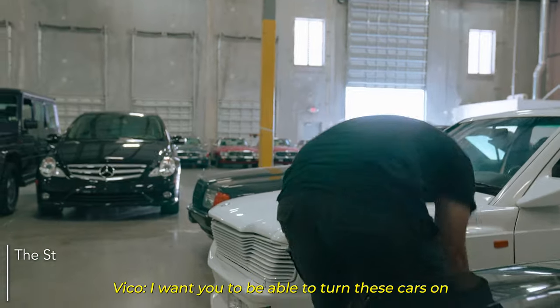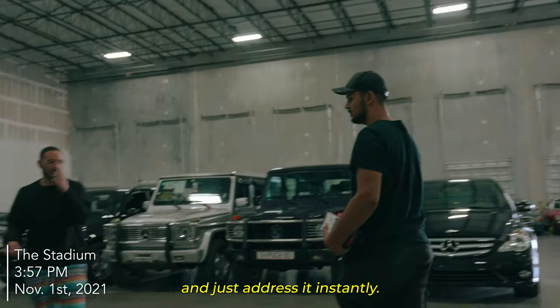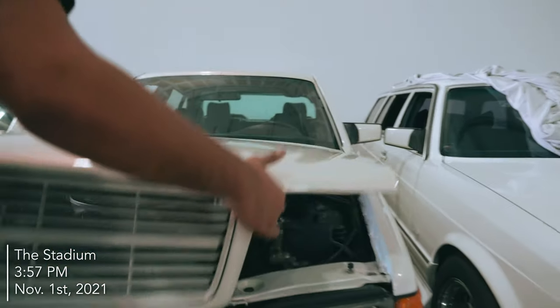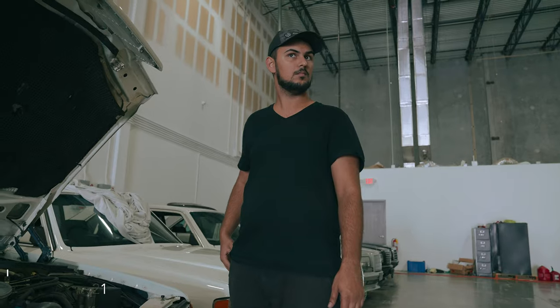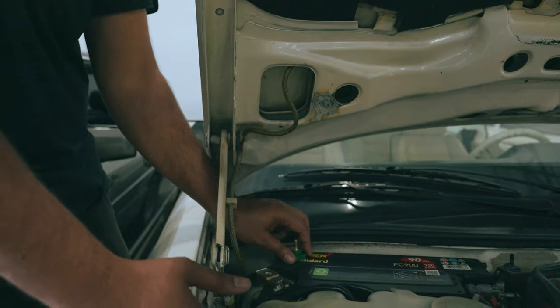All right, bye. I want you to be able to turn these cars on, see an issue, and instantly know what it is and just address it instantly. You feel me? Yeah. Did you see Don C's Tesla Benz? The 124 Tesla? Whoever did Don C's car, I'm gonna get him to do something for me. I don't know what, but we'll do something.